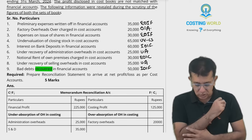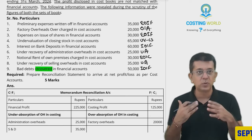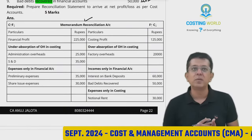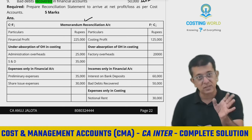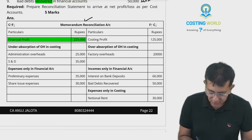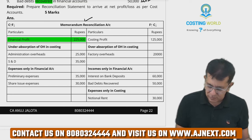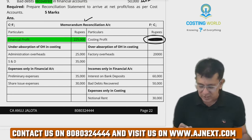Prepare reconciliation statement to arrive at net profit or loss as per cost accounts. Now, what I do in such questions, we try to make an account, and nothing else. We call that account the memorandum reconciliation account. There are two sides of it. Financial profit. I'm highlighting the things now in green. So first of all, financial profit is given to you. You can record that on any side. I record it on the debit side. So ultimately, this will be your last balancing figure.